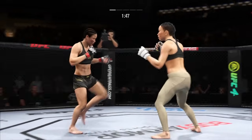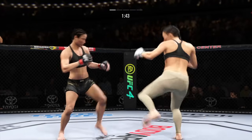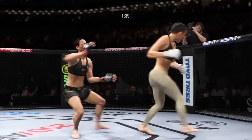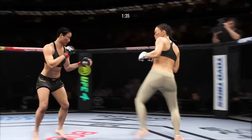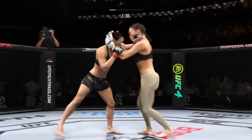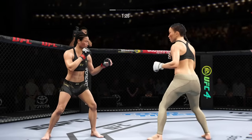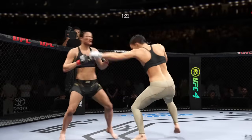Well, she's got a good jab, missed with it there. Weili gets hit by that leg kick. You may want to start checking some of these. Now going upstairs with the left hook. She's unable to connect with the left hook. Look at how she drives her knee right into her opponent's midsection. Dig and kick.